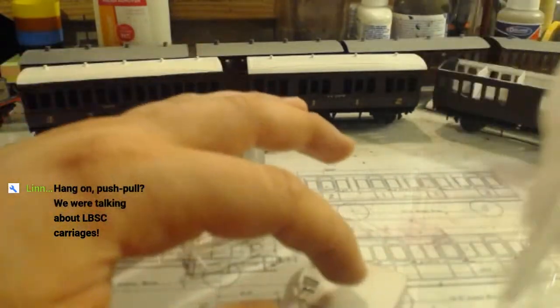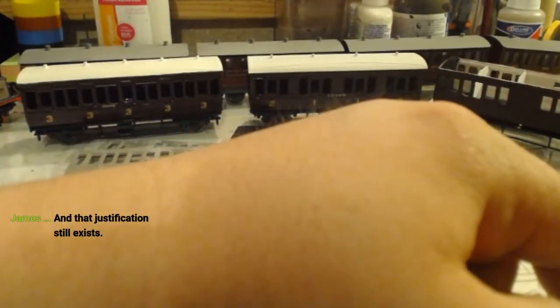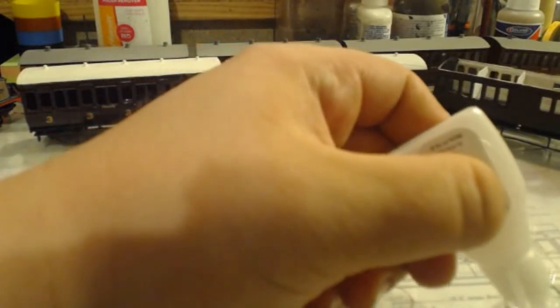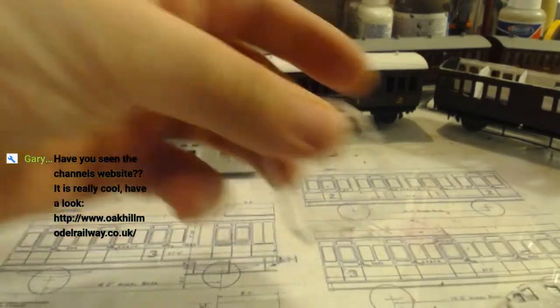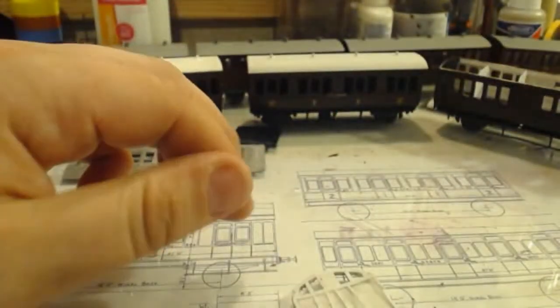No, don't go throwing that over there. Hang on, push forward. I'll talk about LBSC and South Eastern. You're the way I'll be getting more carriages, Linny. Once you're able and up to producing.